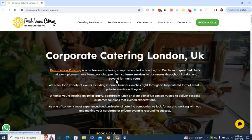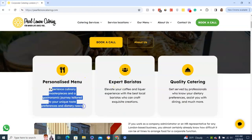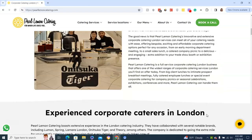But what else? Let's look at some points of the website. We have been told that while we're not the absolute cheapest provider in the area, our website is what has won people over. Why? This is very well put together. Our homepage outlines our core service scope, personalization of menus, expert baristas for our coffee services, and high quality catering.